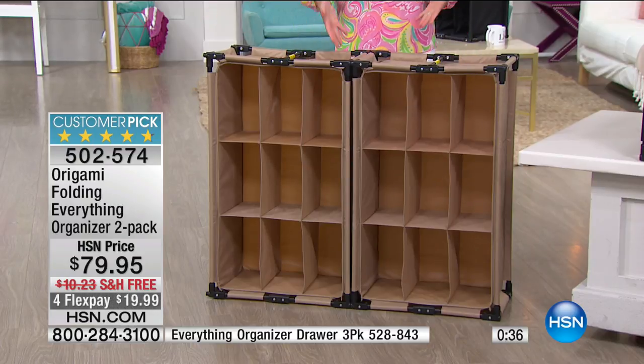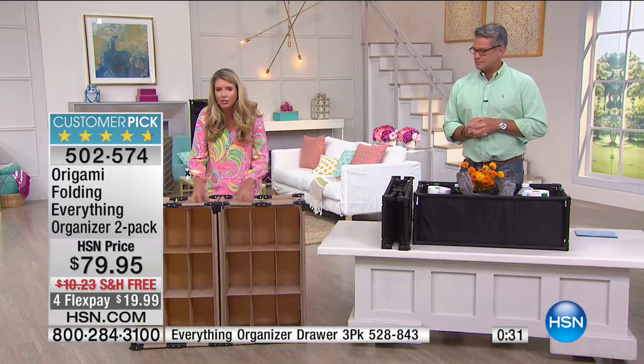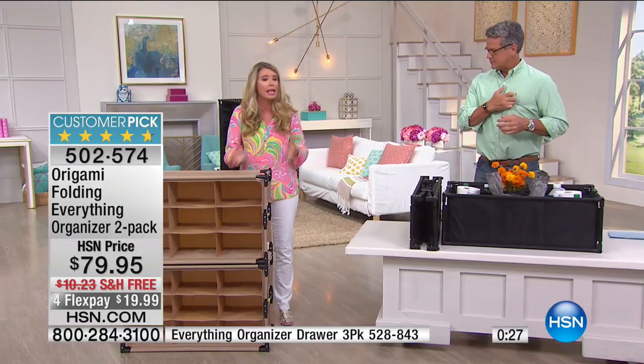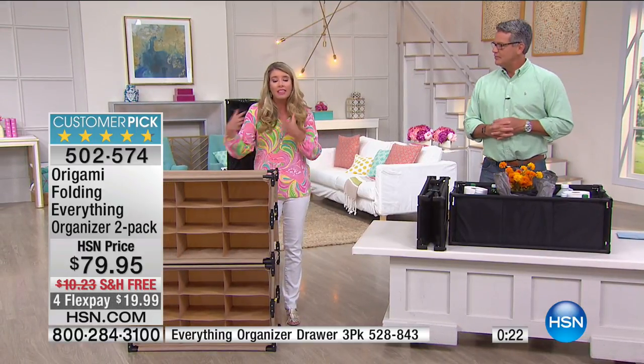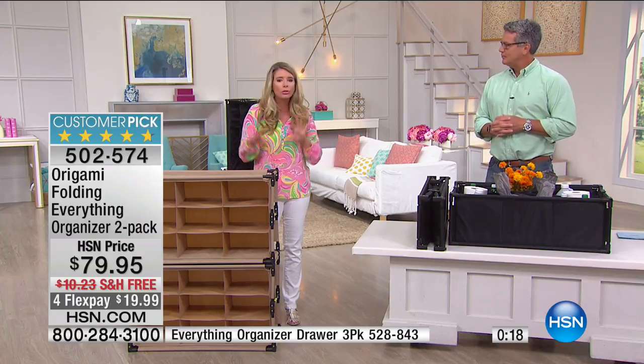I mean, you've got 18 cubbies right here with the two of them. Each cubby is a foot deep. You have that heavy-duty nylon, lightweight. Again, it can go this way or it can go that way. Think of this for teachers. I mean, they're constantly moving their rooms around. Now you don't have to worry about breaking anything down and moving it. It is a complete storage solution.